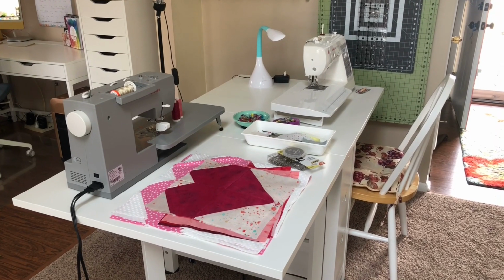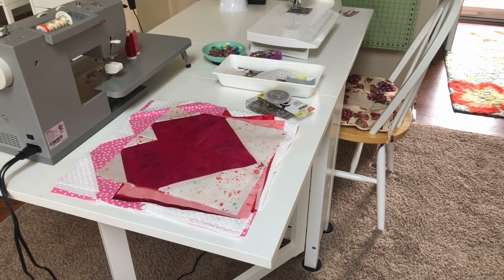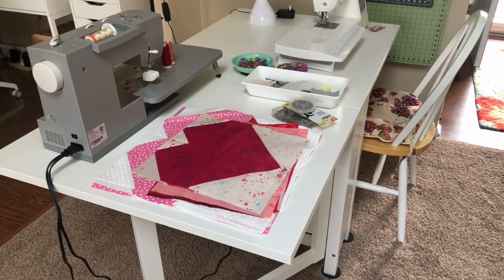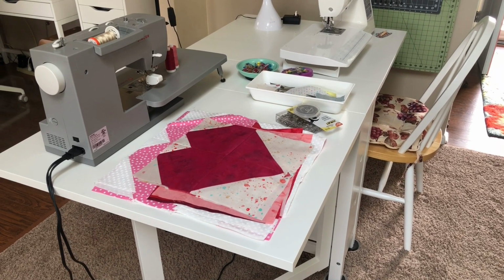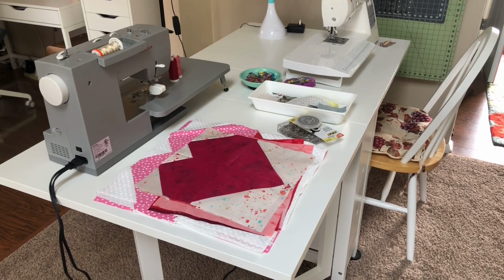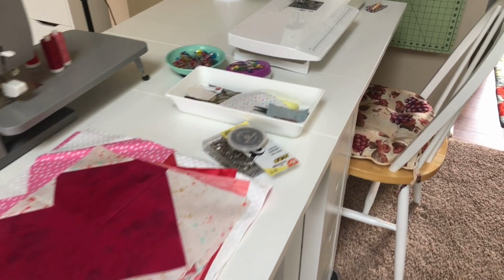Here's the sewing table, and you can see I've got several blocks piled up on the end. Those are the different samples I've been working through, planning and getting ready for the next series of block tutorials and projects that I'm going to share with you. So just a sneak peek.